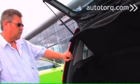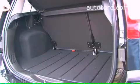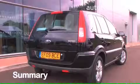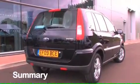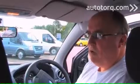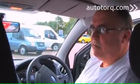As you can see, the storage in the Fusion is surprisingly quite good. It's larger than I expected. When you look from the outside, the storage doesn't look that good, but yes, I'm quite impressed with that. One of the best features I think is, yes, it's very nippy and it's quite comfortable. For a small car, it's not bad in comfort.